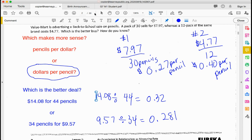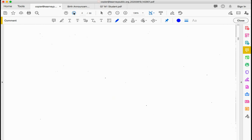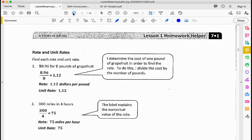Okay? All right. For your homework, what I want you to do, you're going to skip a couple pages. You're going to go to this page, which is the homework helper. And I want you to read through. You can maybe start it right now. Read through and look at what they're thinking when they go through and do it. Does it make sense with what we did?